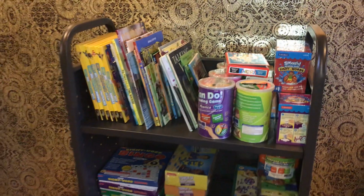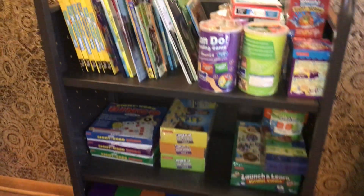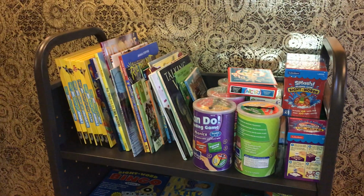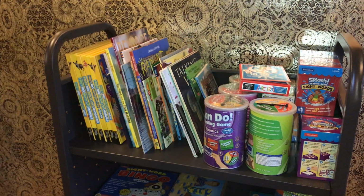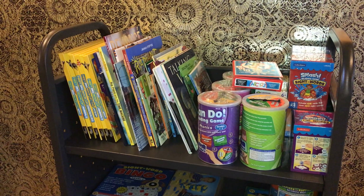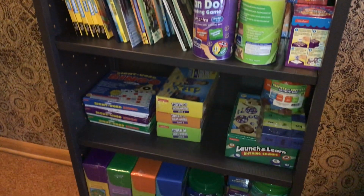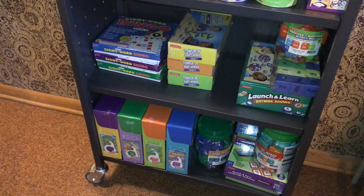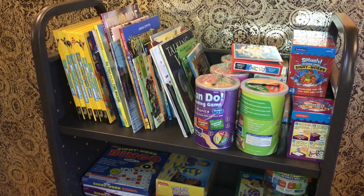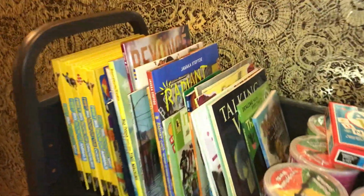But with this cart, this one is by far and away the fullest cart that I have, and there's a reason for that. These 7 and 8 year olds are at a really critical time where they are learning how to read. So they're not emerging readers anymore. They're considered novice readers or decoders. And so a lot of the activities you're going to see on this cart, I'm not going to show you every single one of them, but I'm going to give you definitely a little highlight of most of them. You'll see some themes in there. But let's get started with the books.